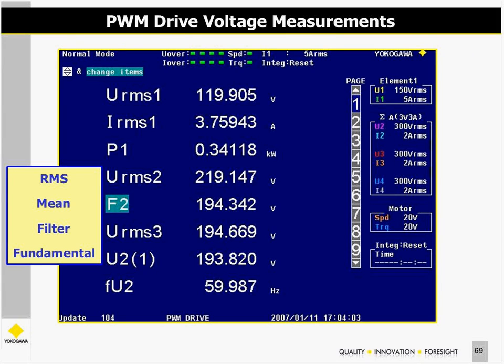So here's an example of one of our screenshots. Here's the PWM. This is the input side, so we're not going to look at that. This is the output side. We're going to look at one of the voltages. The RMS value of that PWM was 219. This is a math function where we determined the mean value, scaled to RMS, 194.342.